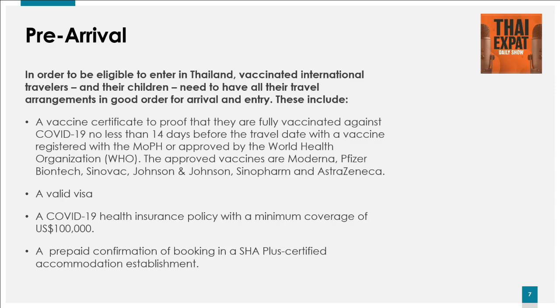You will need a valid visa, or if you're visa exempt, that will suffice. A COVID-19 health insurance policy with a minimum coverage of $100,000. There are a number of Thai insurance companies, and one in particular I've seen is AXA, that offer this insurance, and it covers all your travel expenses plus anything to do with COVID. But it only sells it for a minimum of 30 days. The price I saw was about 2,900 Thai baht for this coverage per person. So there are insurance policies out there if you cannot find one in your own country.